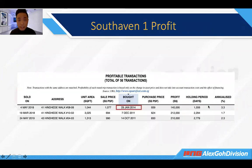Now we look at the profit of Southaven One first. I'm taking transactions or profit between 2014 to today, so property that is bought between 2014 and today. In Southaven One, there is only one profitable transaction in particular that we see here, that is bought in 2014 and sold in 2018, making 145,000 profit. Beyond that, there is no other transaction where they made money from Southaven One itself, okay?